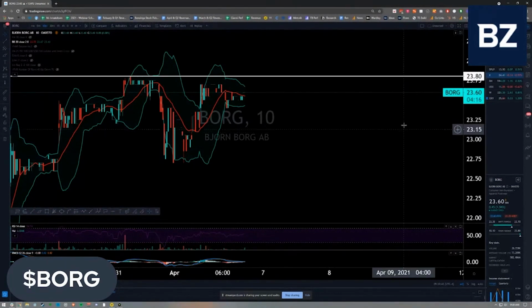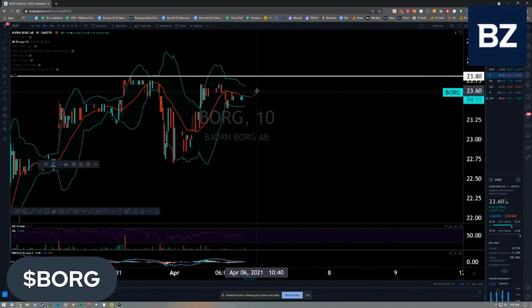Yeah, so Borg, I'm looking at the 10-minute. I don't know how you're trading this, but you're going to want to see a curl up here on the 20 moving average, and then look for a break above this level of resistance here at 2380. You should be able to see the numbers on my screen.